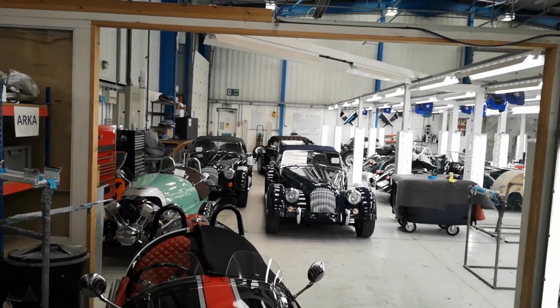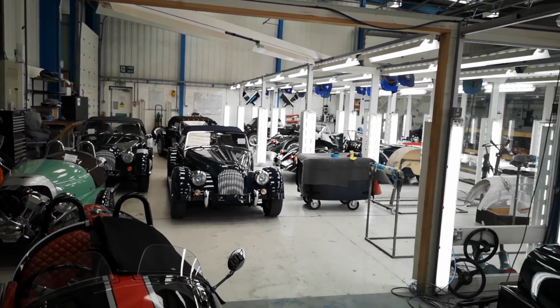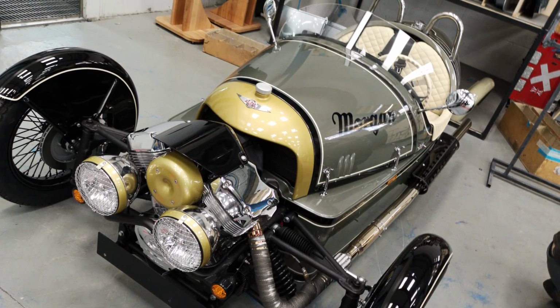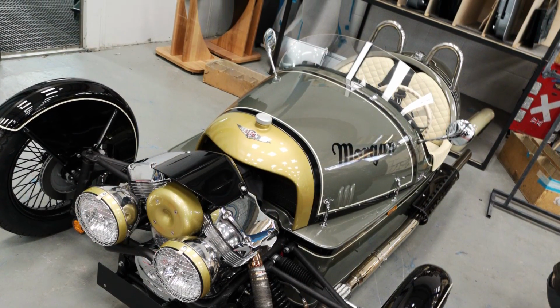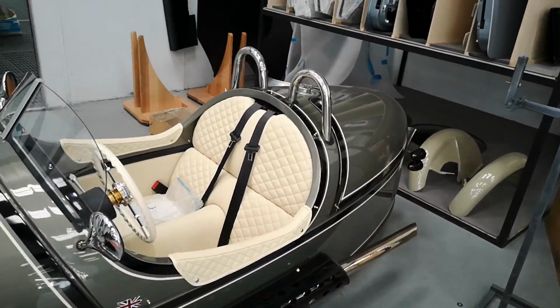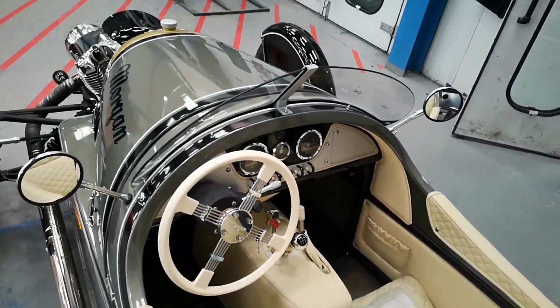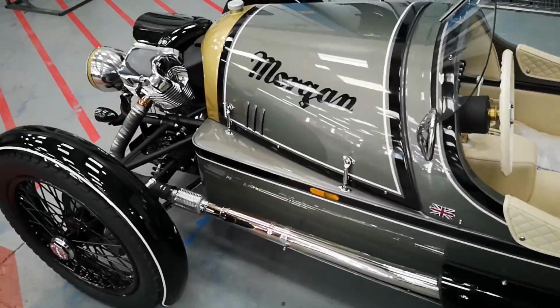So these are where the cars are being put under lamps to check for any defects, make sure the paint is all good. And you can see some of the more interesting colour schemes that I mentioned. This Morgan 8 three-wheeler looked absolutely great. I love the choices that the person that's ordered this has made. I think it looks absolutely spot on.